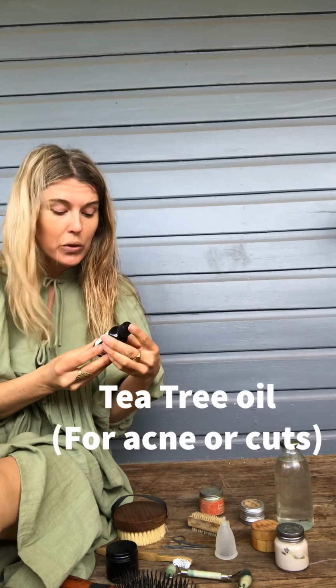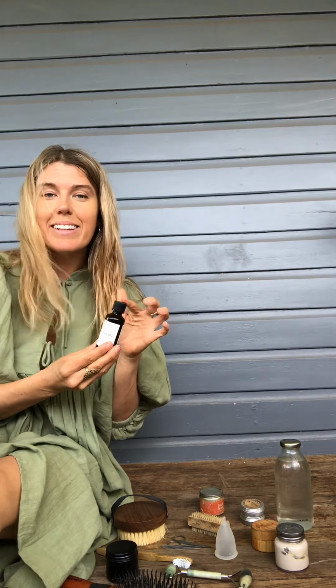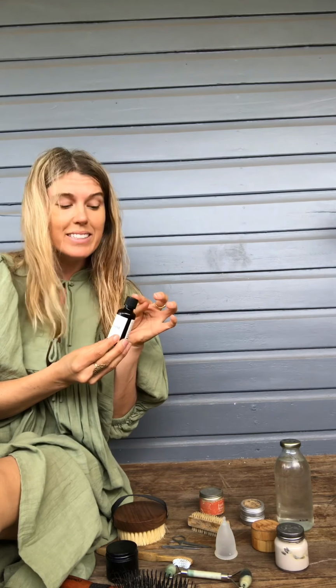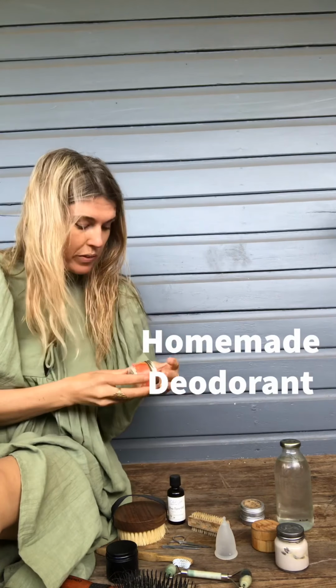This is a local organic farm that makes tea tree oil, Olive Gap. They do use plastic on the lid. Unfortunately, some of these essential oils corrode metal and other lids, so we're still trying to figure that out. I'm working with them. Deodorant, I just refilled this jar.